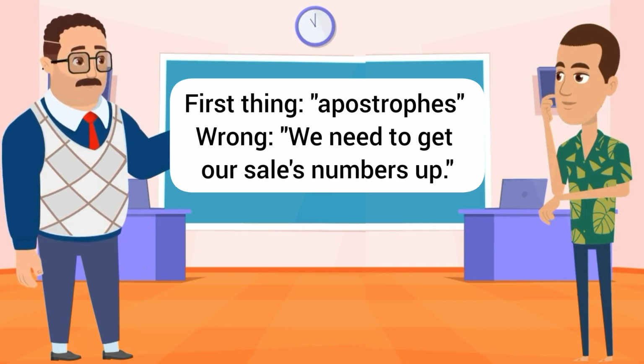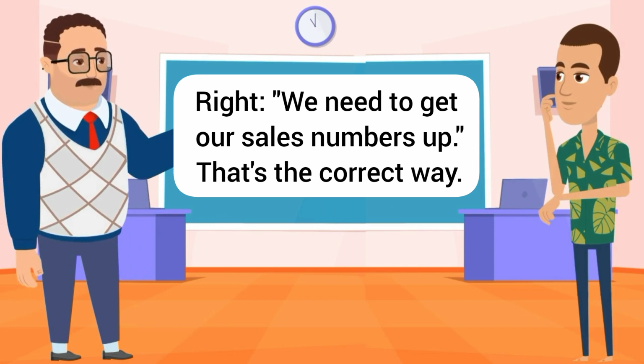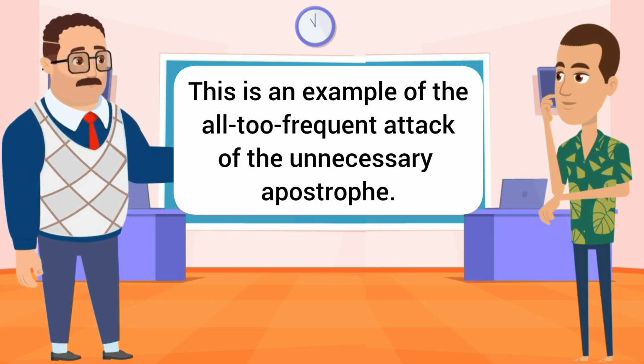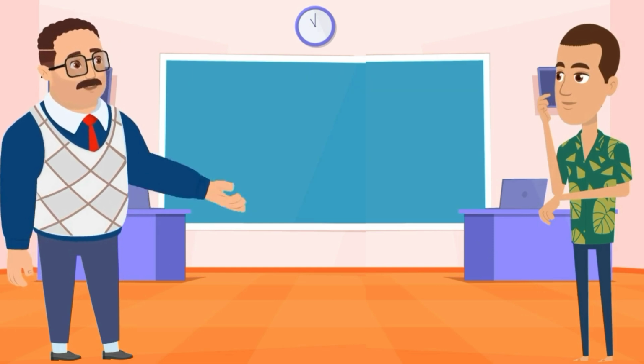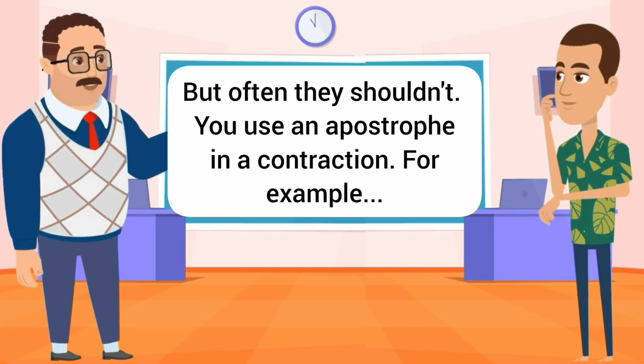First thing, apostrophes. Wrong: We need to get our sale's numbers up. Right: We need to get our sales numbers up. That's the correct way. This is an example of the all too frequent attack of the unnecessary apostrophe. People see an S at the end of a word and think, add an apostrophe. Seriously. But often they shouldn't.